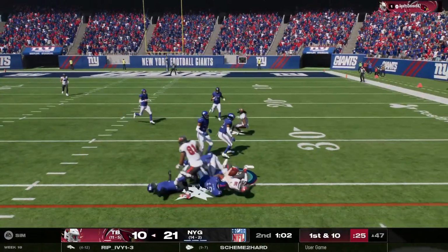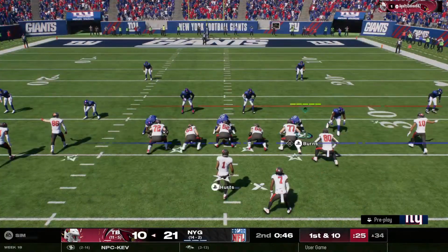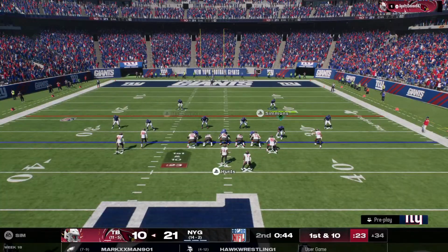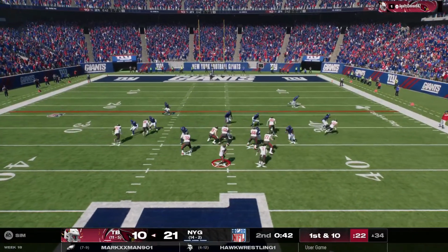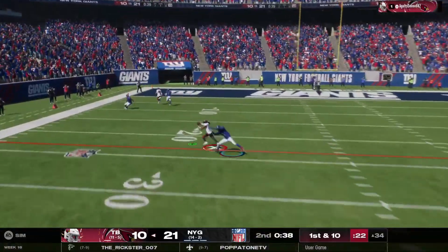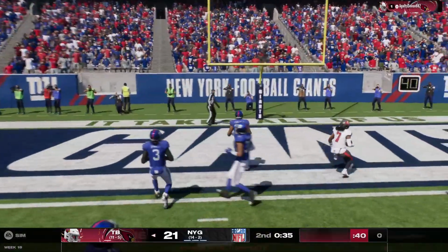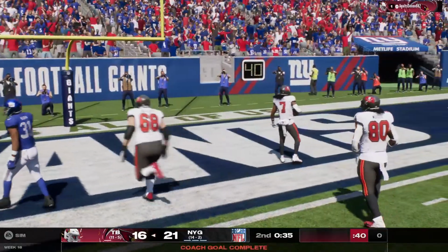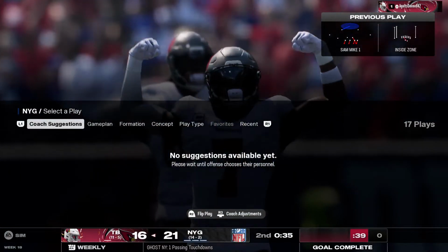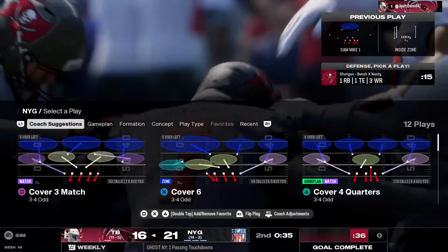Complete out to the right side. And they get this down roughly to the 34-yard line. Buccaneers hustling to the line. They're in the hurry up. This one finds Irving. Has some room to work. Will score. It's a Tampa Bay touchdown. The Buccaneers make it a one-score game before halftime.